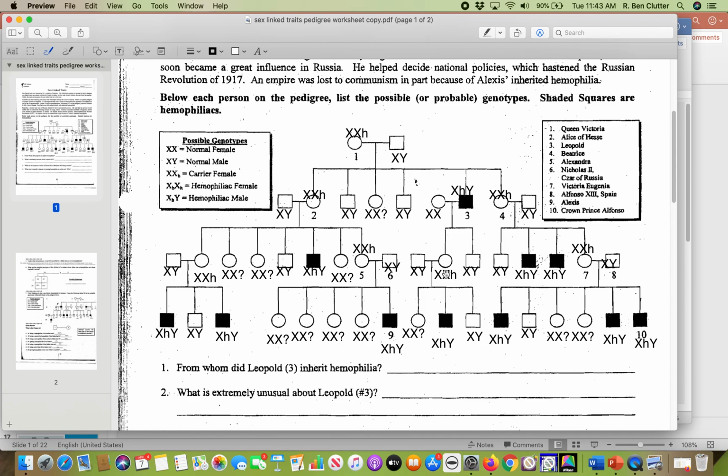Again, mother was a carrier. She could have it. She could be a carrier. We don't know for certain. And then same thing with these two right here. Mother was a carrier, could have it. As a matter of fact, had brothers that had it. Had a lot of brothers that had it in this particular line.